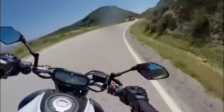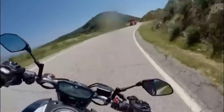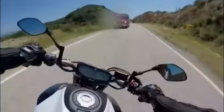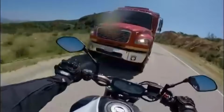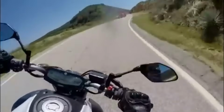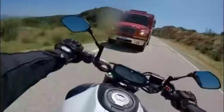Regarding countersteering, as soon as he notices the fire truck, look what he tries to do. He wants to go right to clear the oncoming truck, so he repetitively tries to turn his handlebars right, not knowing how motorcycle steering works. Instead of leaning more, this makes the bike stand up each time he tries to steer to the right. To no surprise, this makes the bike go right into the truck.